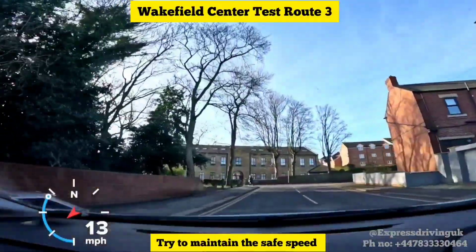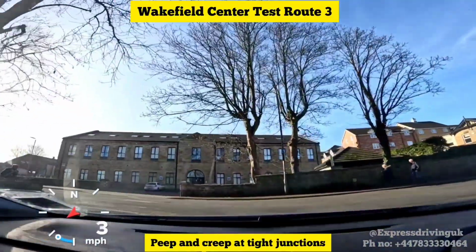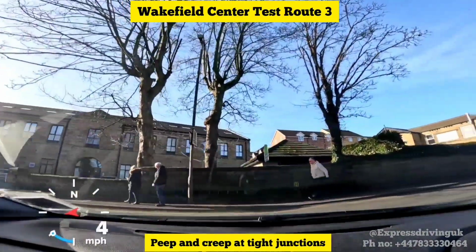Well done. Good approach speed. Well emerged.